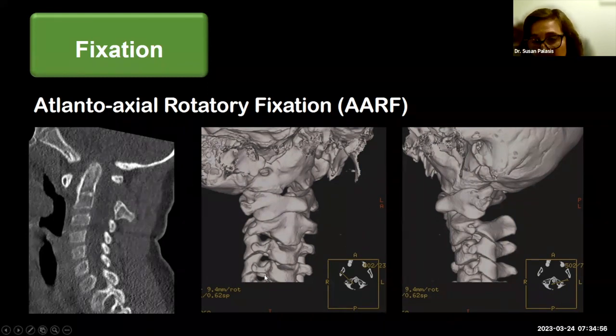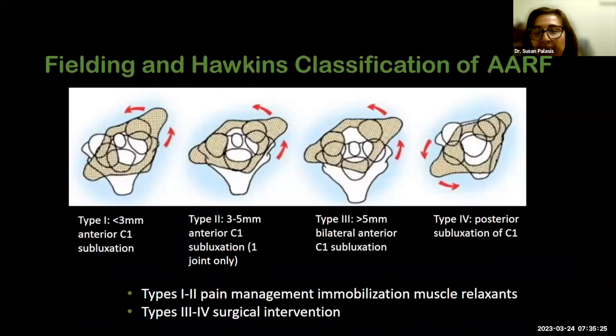I find that the 3D reformatted images of the craniocervical junction are really helpful because I have a hard time, with this diagnosis, just looking at it in the axial plane. But if you can do a 3D reformat, you can see how very nicely aligned these facets are on the right side and how misaligned they are on the left side. So it becomes very clear that you're dealing with this rotatory subluxation or fixation. And we can classify this using the Fielding and Hawkins classification scheme.